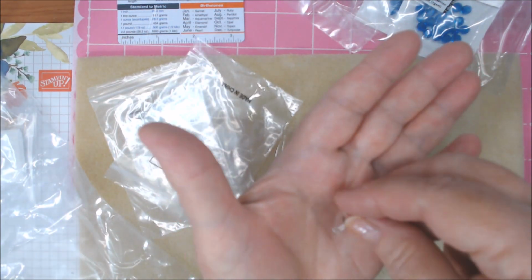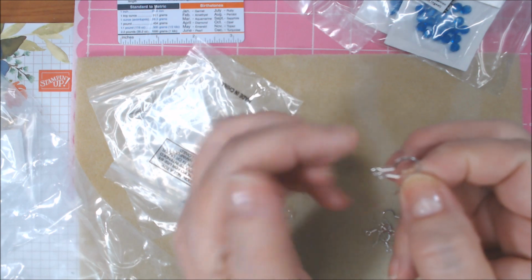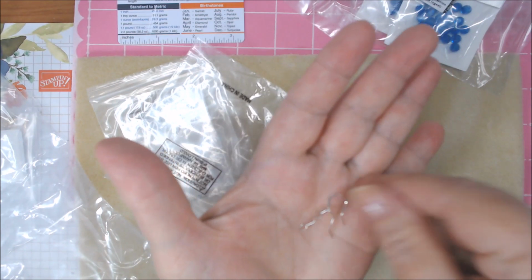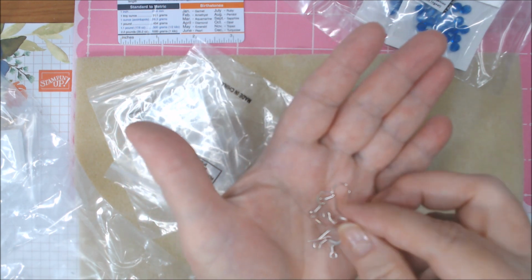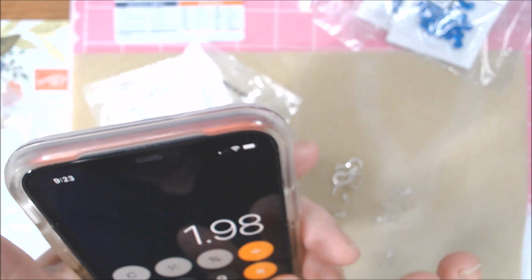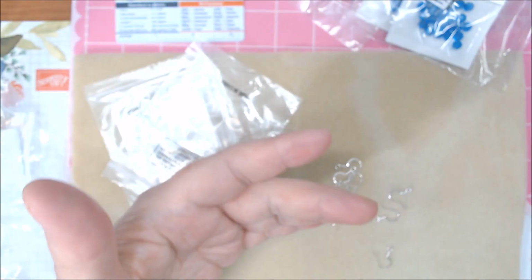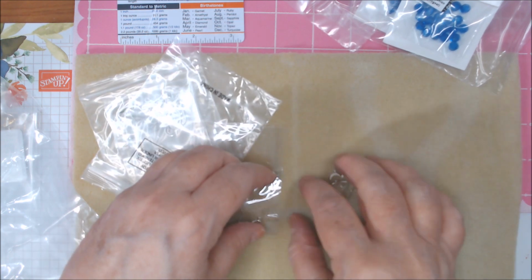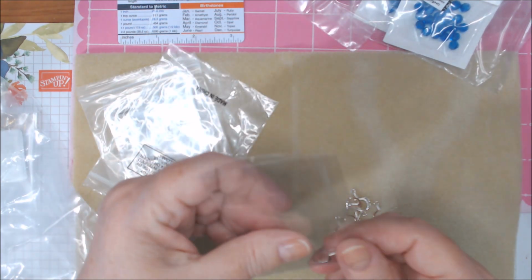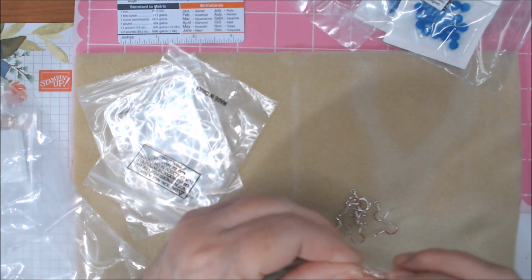But they're a very pretty finish, and they're hammered flat or pressed flat, which I like here as well. And these were $1.98 for 5 pair. So let's see what that is, right? Divided by 5, that's 40 cents a pair. So they're more money, but that's because they're silver finished stainless steel as opposed to just steel, right?